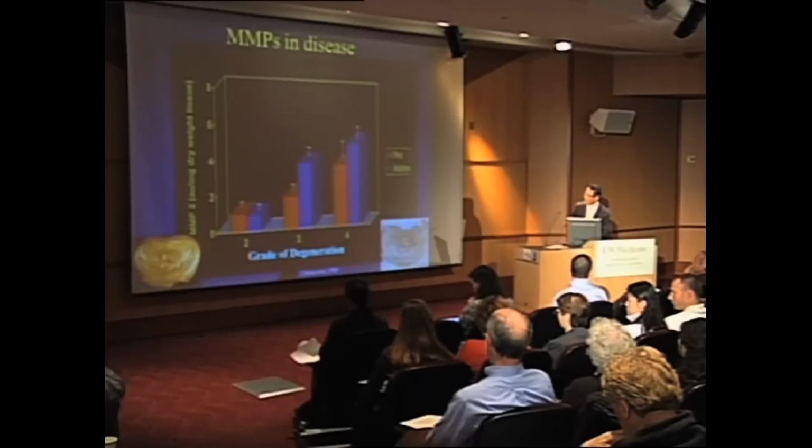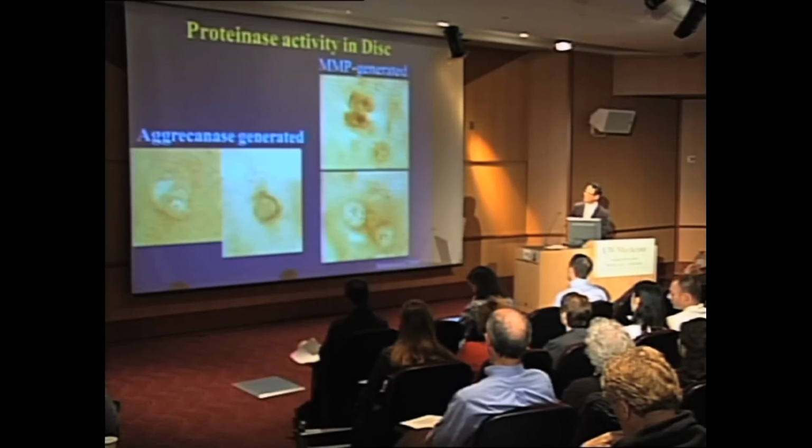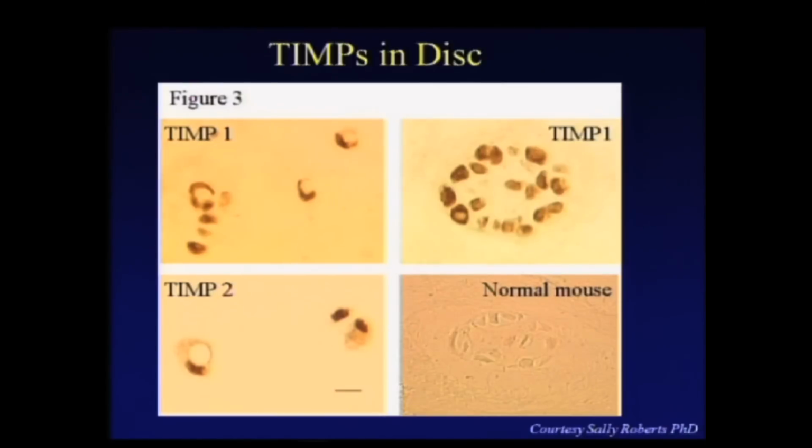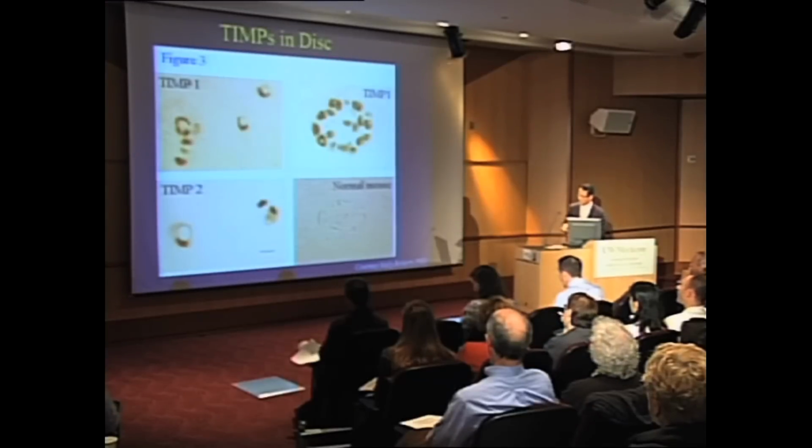And why it's doing that, obviously, is still not 100% understood, but probably due to the subacute inflammation. And then these proteinases, aggrecanases, and MMP-generated genes that are produced by these cells probably act to make the disc degenerate further. Now, interestingly, as the disc is making these bad matrix enzyme proteins, it also tries to revive itself or balance it by producing these tissue inhibitor matrix proteinases. So it's a balance.